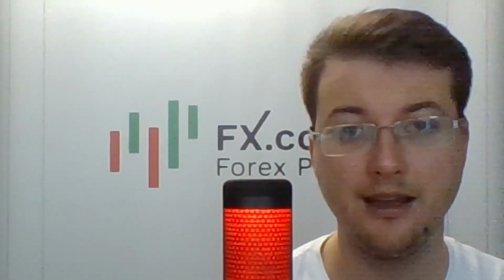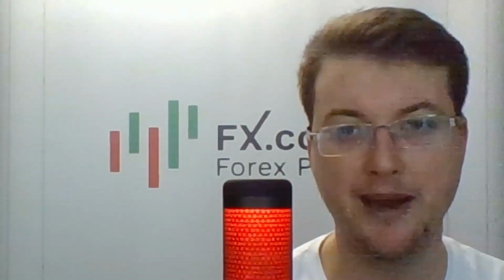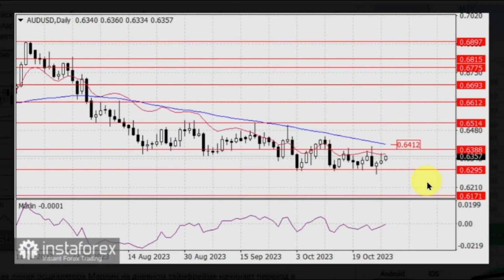And finally, here's Laurie Bailey with the AUDUSD pair forecast. Let's have a look. The Australian dollar seems confident compared to other commodity-related currencies in its battle against the US dollar, as it continues to rise for the third day.